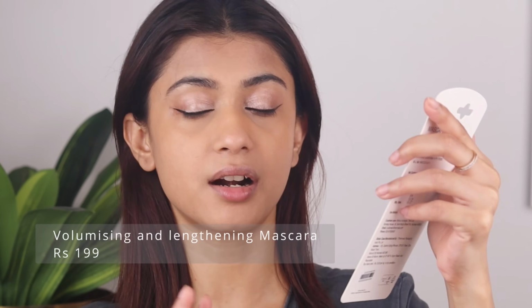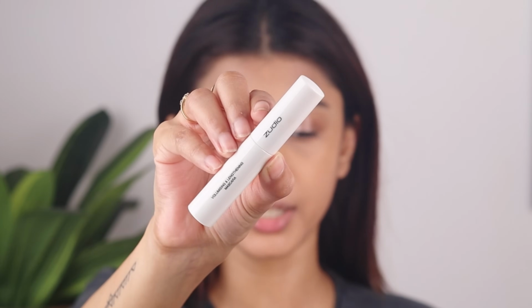Next, I have their mascara. Their volumizing and lengthening mascara. It is water resistant. I don't know if I would like to believe that. It's just for 199 rupees, and this is how the packaging looks like. So what I'm gonna do is I'm gonna remove my eyeliner because आप लोगों को समझ नहीं आएगा कि mascara कैसा है with the eyeliner on.